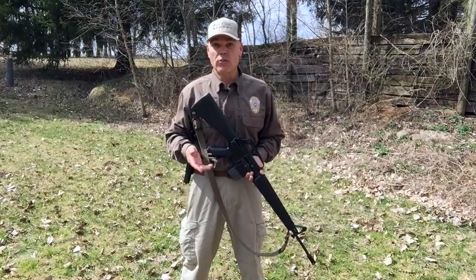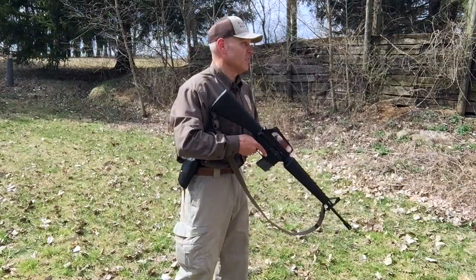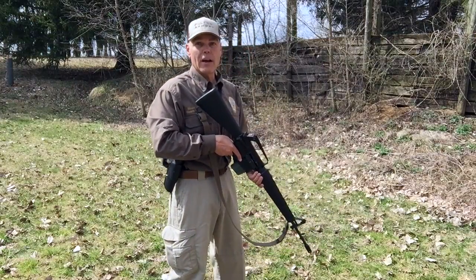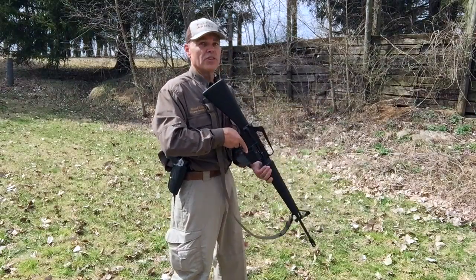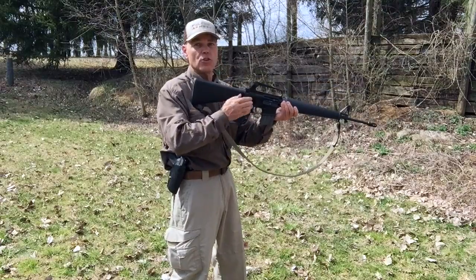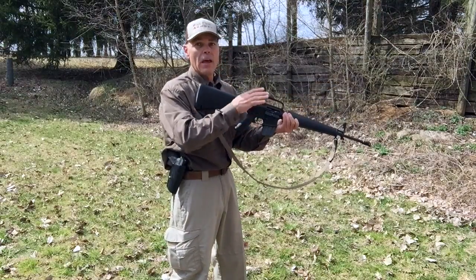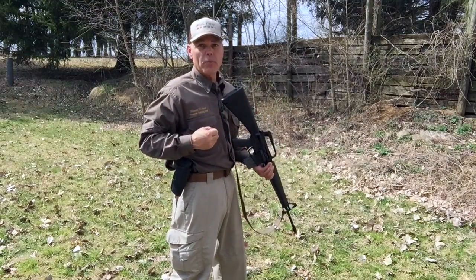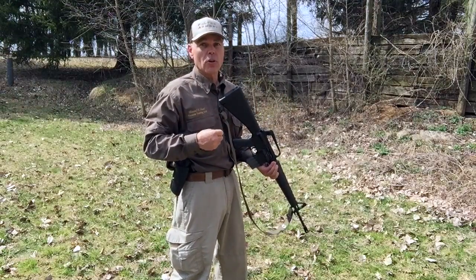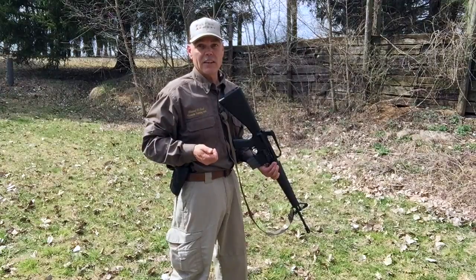7th and final stage, folks. This stage takes place from a distance of 5 yards, and it requires a transition from the rifle to the pistol. On the signal to fire, I fire the last 2 rounds remaining in this rifle. When the bolt locks to the rear, I have to sling the rifle, draw the pistol, and fire 5 more rounds from the pistol, all in a time limit of 10 seconds.